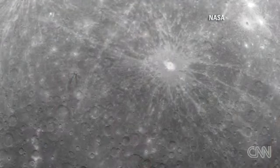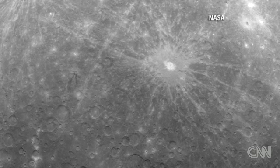Big space news today from NASA. This week, we received our first picture from a spacecraft orbiting the planet Mercury. Take a look. This picture was taken by NASA's Messenger spacecraft. Messenger took more than 300 images of the planet closest to the sun. NASA is expected to post more pictures on its website in the next 30 minutes or so, so keep watching that one.